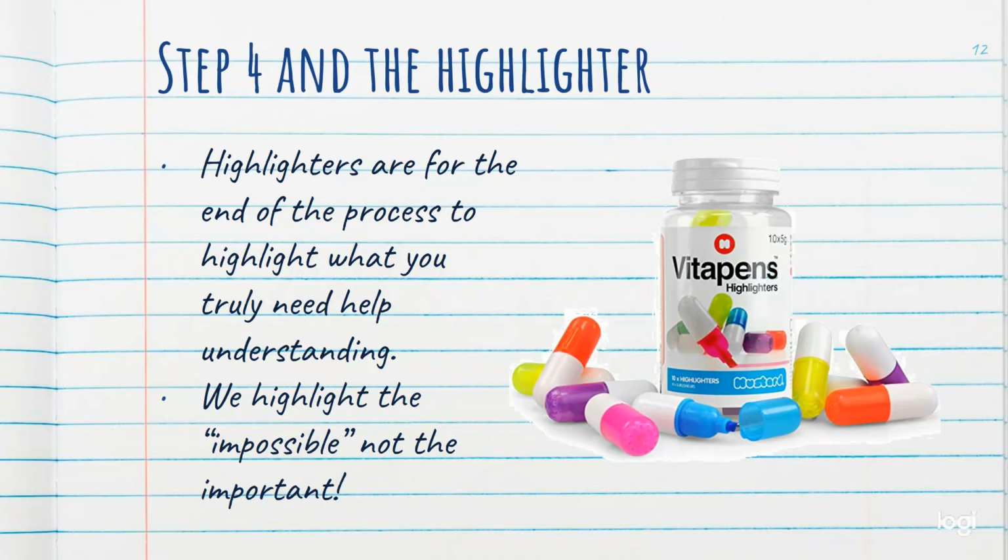Step four is the highlighter. Now, if we have gotten to this point, if you are studying and you are looking at this and you're like, I still don't get it, I still don't understand, that's when we highlight, right? We highlight the things that are quote unquote impossible to understand, not just the things that are important. You're going to be pharmacists. You're going to be affecting people's lives and health. Everything is important. So you highlight the things that feel really loose in your understanding. That's where you really want to focus your highlighting.